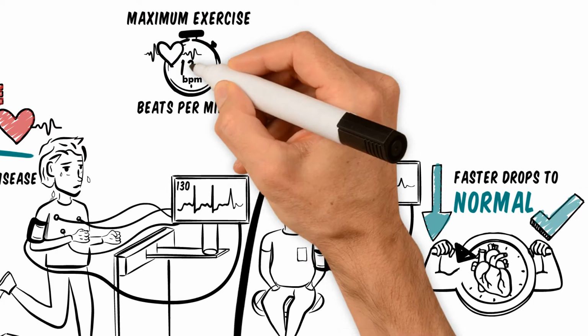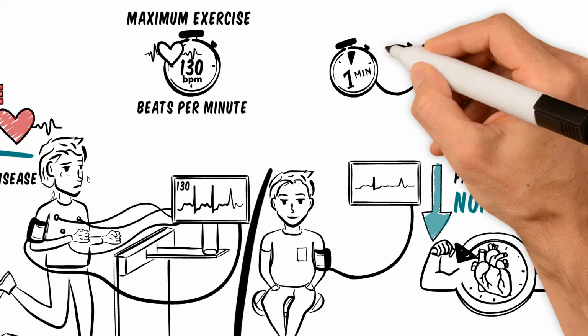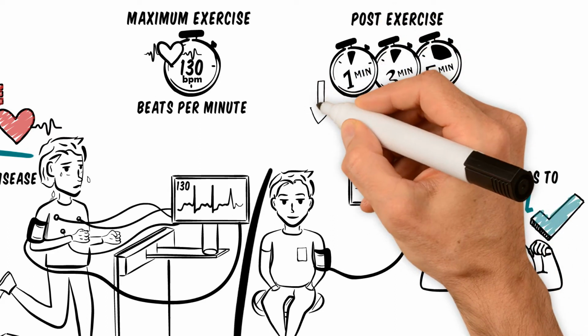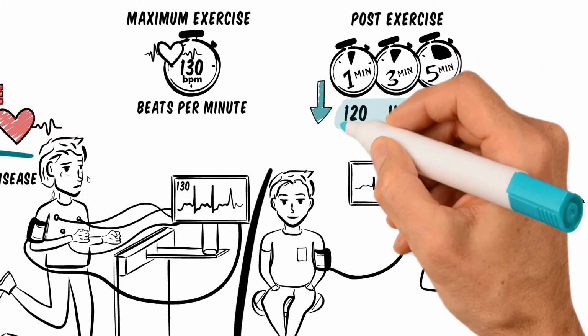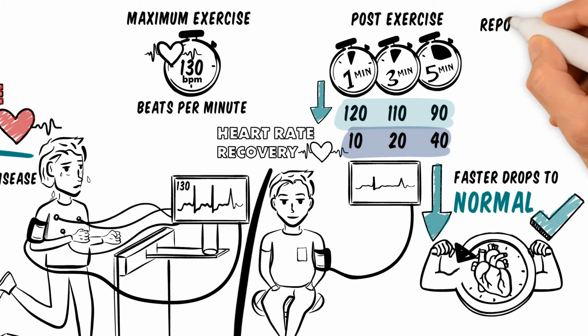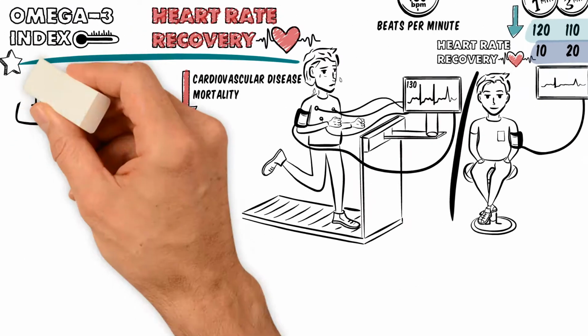Heart rate recovery is measured in beats per minute, and it's calculated by taking the heart rate at maximum exercise, let's say 130 beats per minute, and then measuring it again at 1, 3, and 5 minutes post-exercise. If those beat per minute values drop to 120, then 110, then 90, then the heart rate recovery values would be 10, 20, and 40 respectively. They are reported as positive numbers, even though the heart rate is going down.